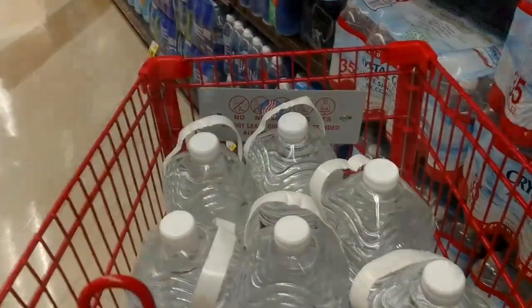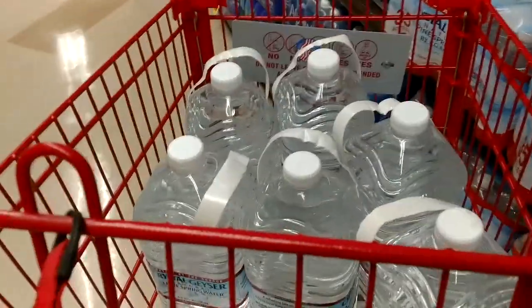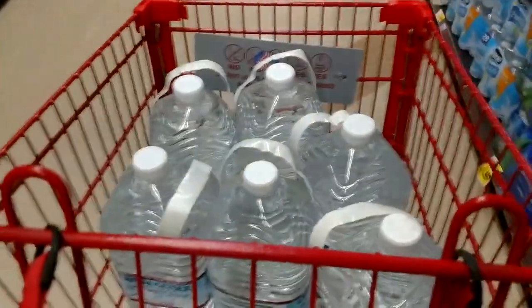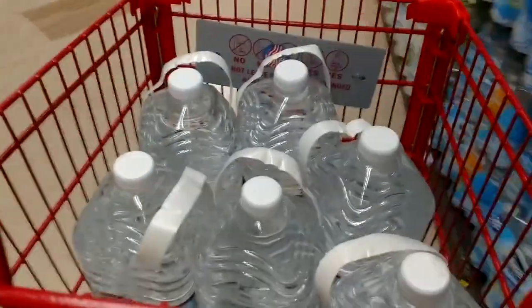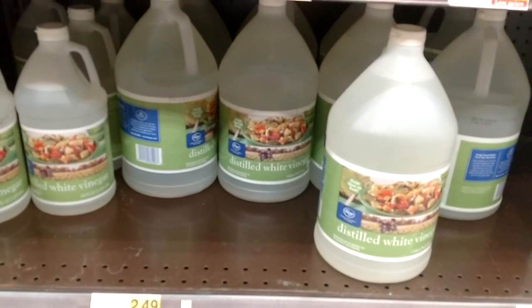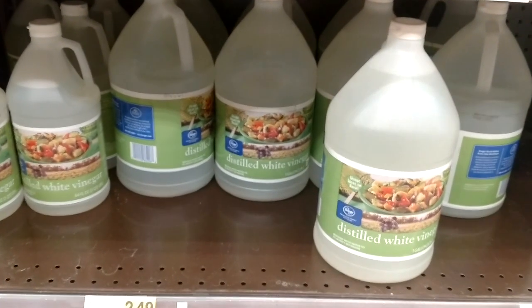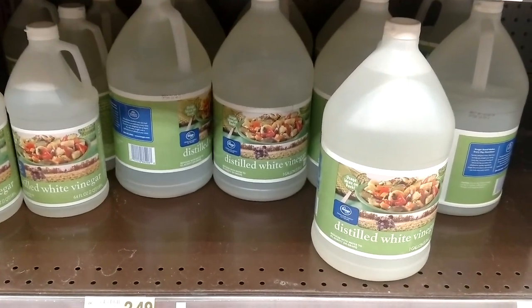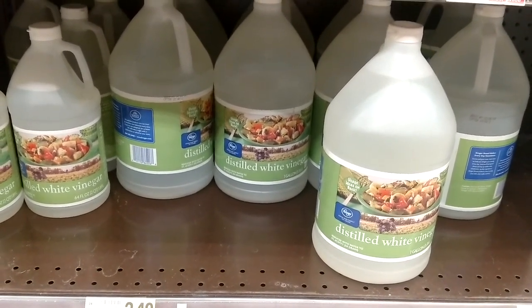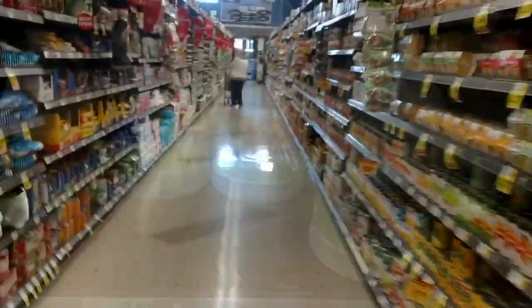It's good. First up is water. I always get 6 gallons of water. I have filtered water in my house, but I also like to grab an extra 6 bottles of water. Next stop is vinegar. I love using distilled white vinegar on the cages, cleaning the bird room, washing their dishes. It's chemical free, it's safe for your parrots.